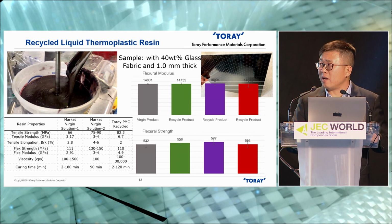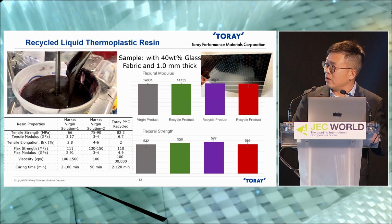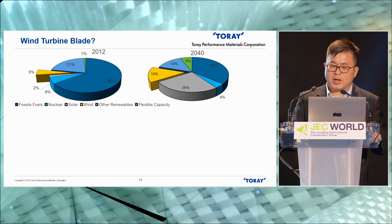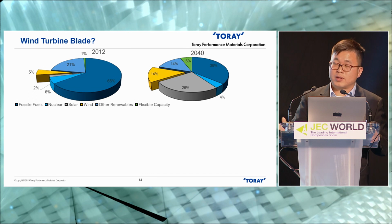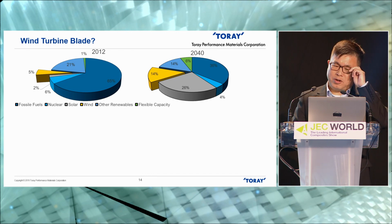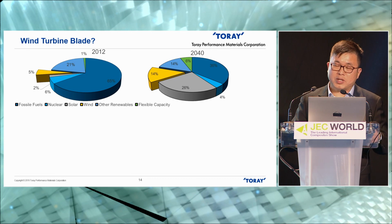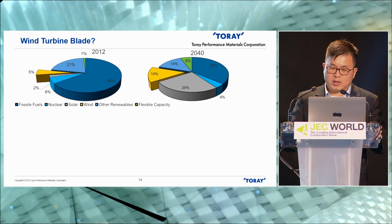So where are the applications of this recycled material? That's what we were thinking. Maybe it can be an opportunity for the wind industry. There was a study saying that from 2012, about 5% of the overall energy is generated by wind, and by 2040, it will become 14%. It's quite a bit of an increase. Of course, not as impressive as solar energy, but still a big, sizable increase.